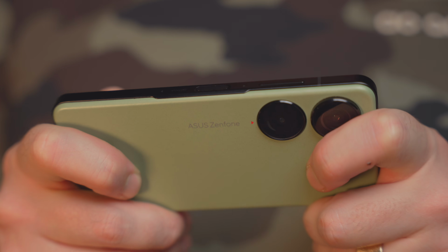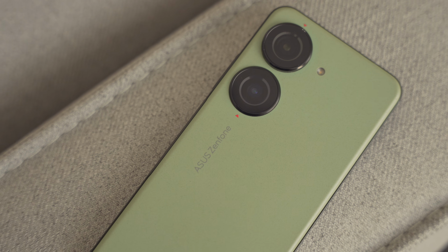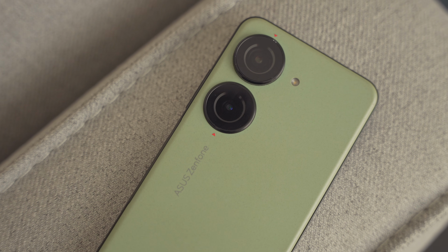So yeah, the Zenfone 10, it's not perfect at anything, but it's really good at almost everything, you know what I mean? Like, it's solid, it can take multiple violent drops, it's got all the latest specs, and it's small, like you can actually hold and use it with one hand. This is, without a doubt, the best small phone, period.